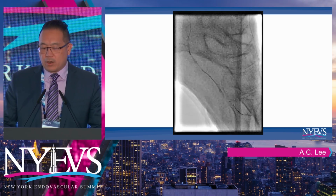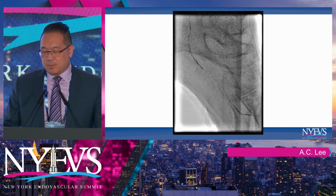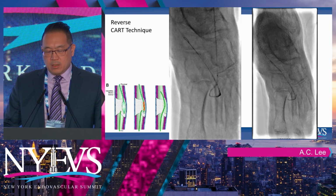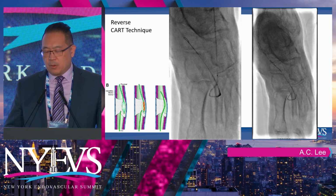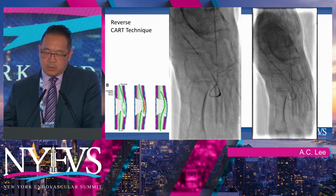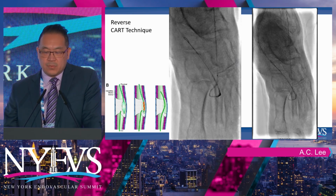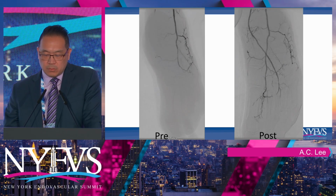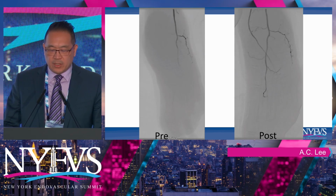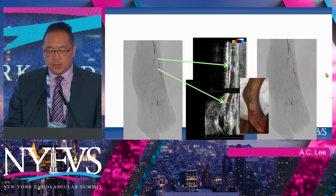Here's just a looped wire technique. So again, 014, keep the wire loop small. And same thing that I do in the SFA with an 035 system, I'm doing in the foot in an 014 system. Here's an example. The wire is bunched up subintimally both ways, so we basically use a balloon to do a CART technique, and then you can see the wire from the posterior tibial lateral plantar artery is able to traverse into the contralateral tibial vessel to get through and through access. And so again, you can get perfusion to the digits effectively. Obviously patency is another issue, but you can get pretty good technical success.